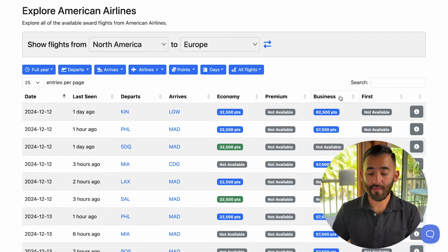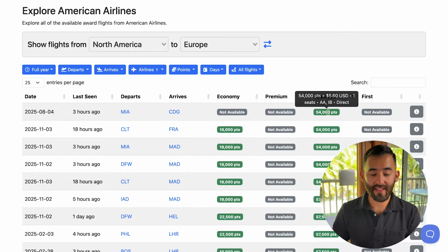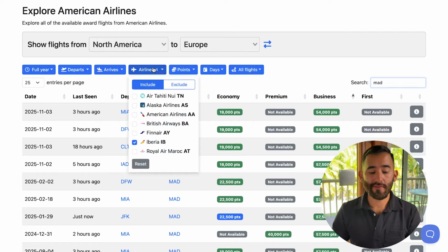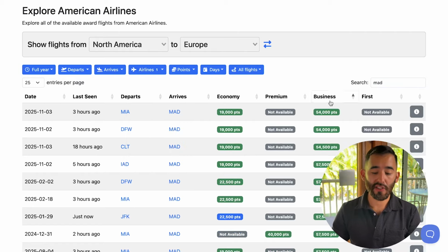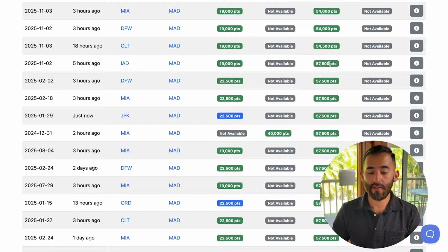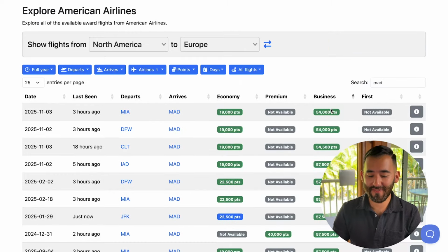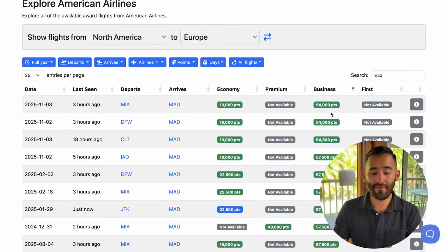So once that's loaded up, just sort by business class pricing here, and then type in MAD for Madrid. And so since we've got this filtered for Iberia, it's going to show us all of the business class award availability from the United States or from North America over to Spain with Iberia business class. And we're what, maybe a minute or so into this video already. This is business class award availability here.